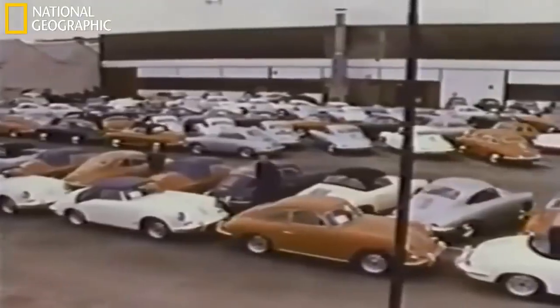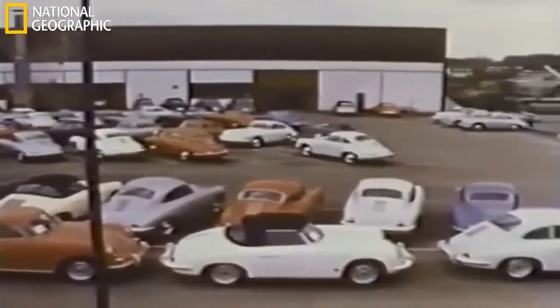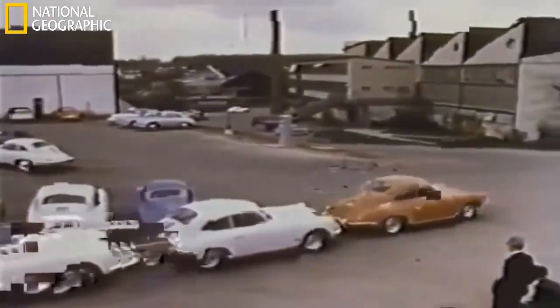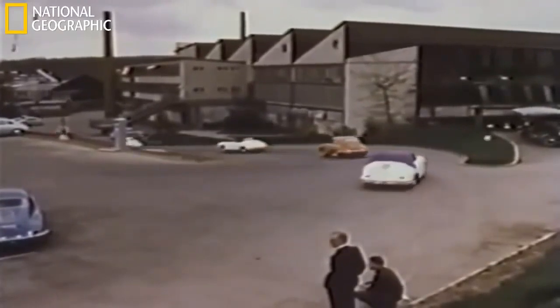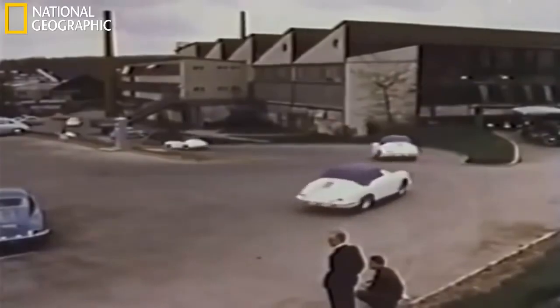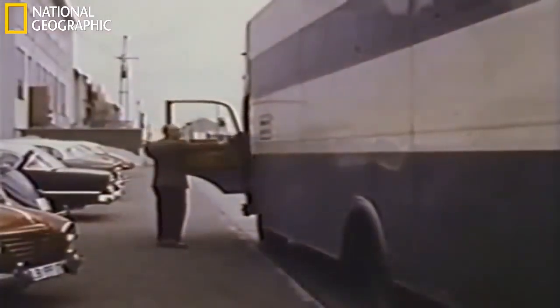Here in the ready area for overseas shipments, this group of cars will be loaded on trucks and taken overland to a German seaport. Takes some skillful driving to get them all aboard. Finally, they're all off for Hamburg.